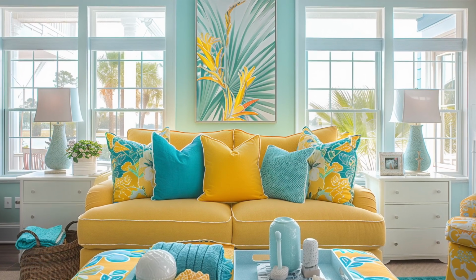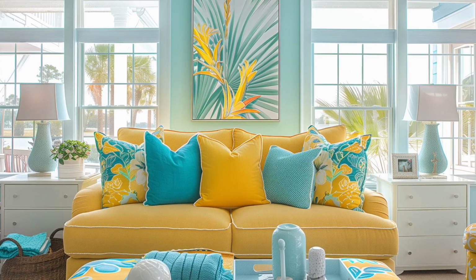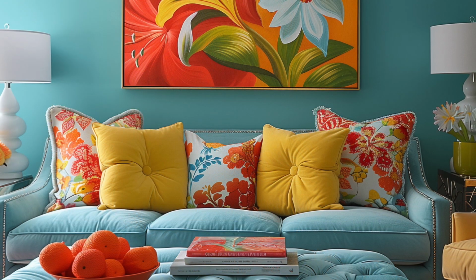in a more tropical area like Florida or California, where it's mainly summertime all year. I think these colors and designs go so well together. It is so inviting. It's just like a happy place, like a vibrant, happy place.